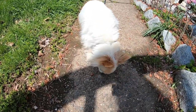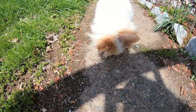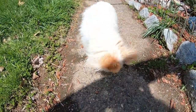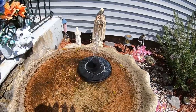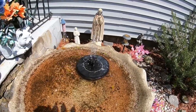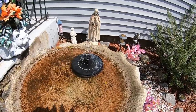Face. Let me see the face. Can I see your face, Sponge? Let me see. Look at me. Look at me, buddy. Aw. Hey, how you doing? Audrey threw up a little while ago, but it was completely yellow. So I think he ate a dandelion. I don't know. I hope they're not poisonous. But he seems fine now.